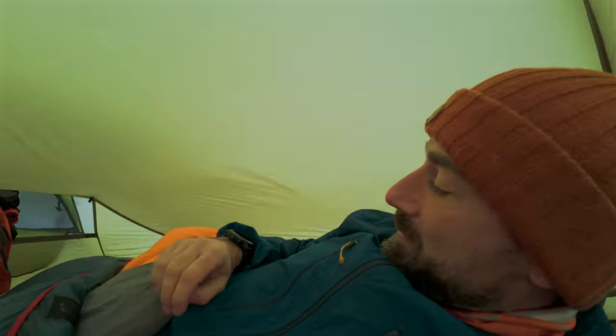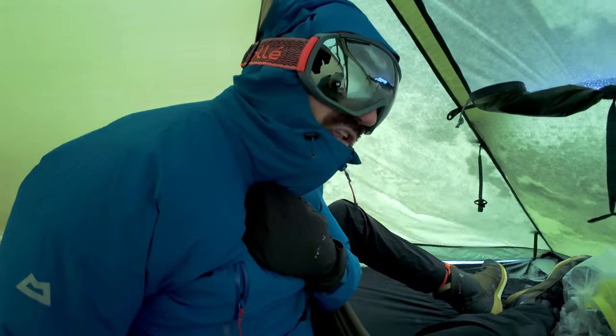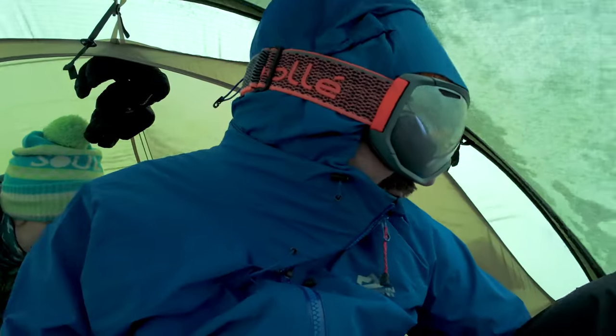Can hear the wind still blowing a little bit in the snow. And if you look at the back of the tent, you can see the snow building on the back of the tent just about. I think I'll get out of the tent, have a wee, and I'll show you around and we'll start to look what it's like outside. I don't really want to be getting out in this, but it is what it is.